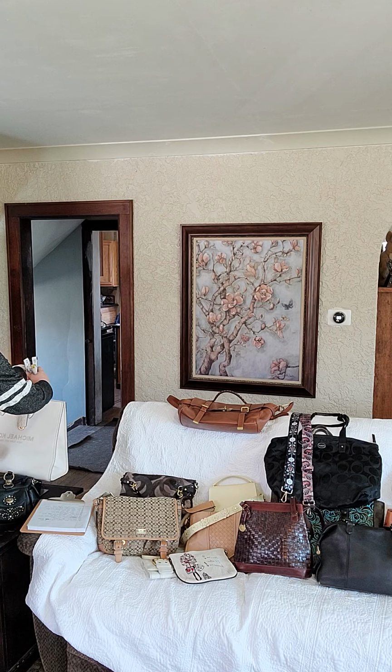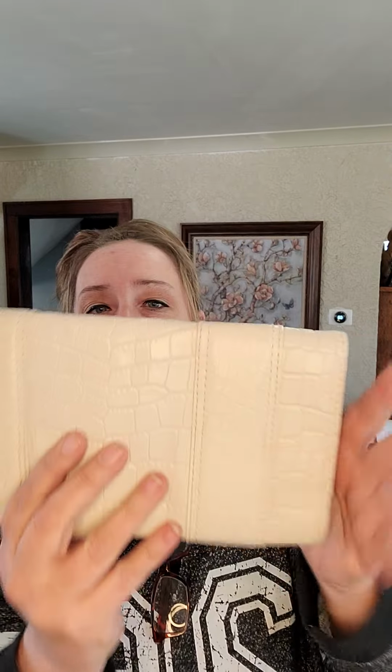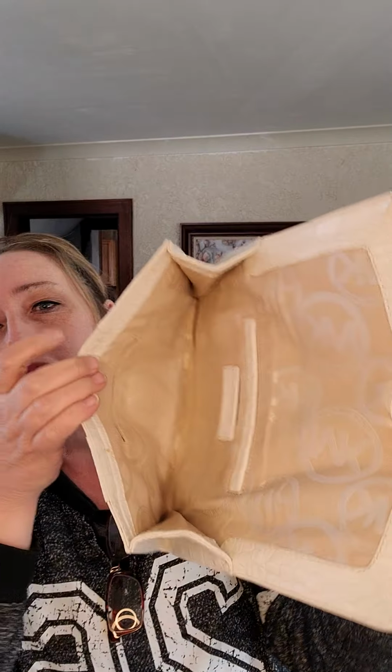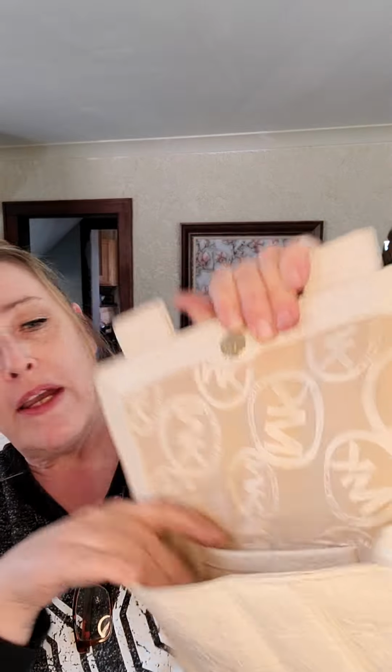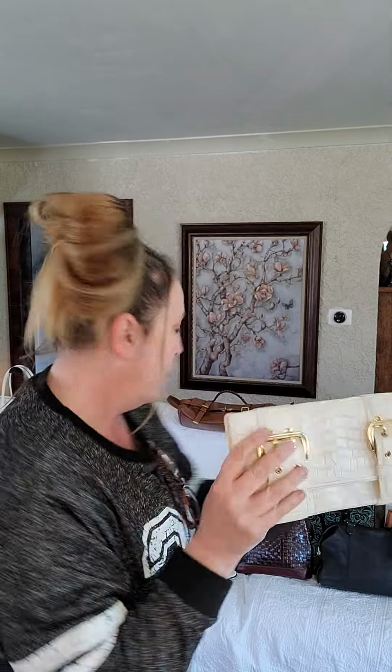Without further ado, let's put this back up here. I would like to start with this gorgeous Michael Kors clutch. It's embossed, beautiful condition. It's like a creamy white with these awesome buckles. Beautiful inside and out. There you go. One slip pocket, says Michael Kors. On this side, got an open pocket, and it has a little boo-boo there, but it's older. It's beautiful. Can't go wrong with the Michael Kors.